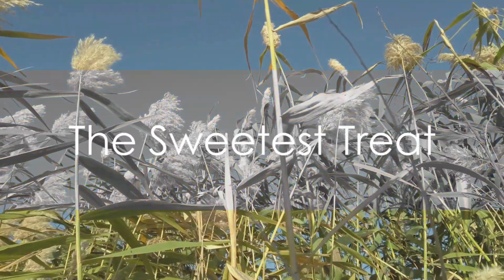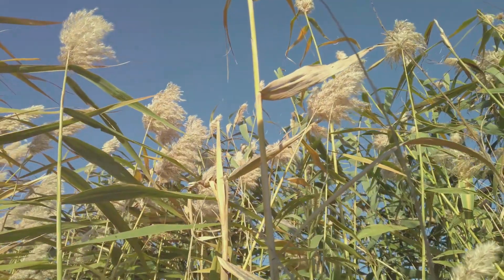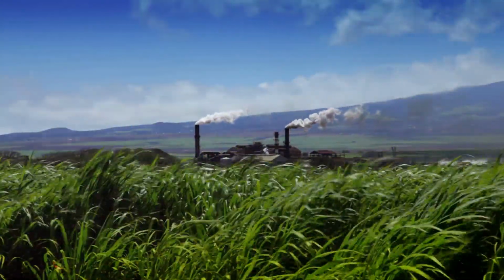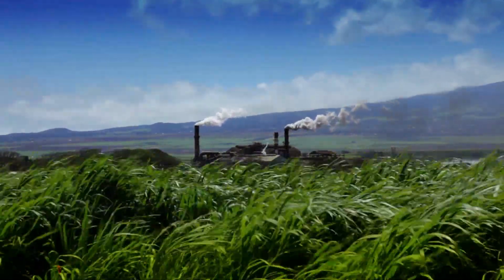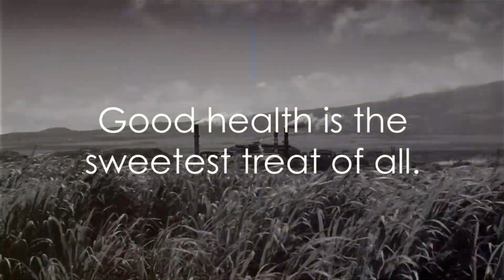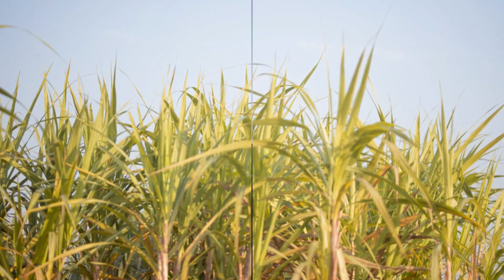So the next time you reach for that sugar jar, take a moment to appreciate the journey it's been on. From the sun-kissed fields of sugarcane to the complex processes in the mill, and finally, to your table, every teaspoon of sugar has a story to tell. And as you savor its sweetness, remember to enjoy it responsibly, because good health is the sweetest treat of all.